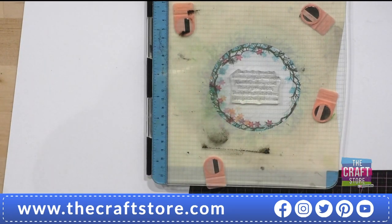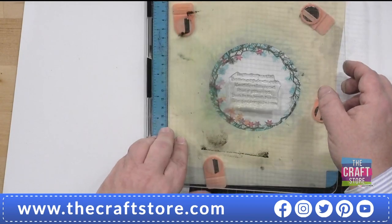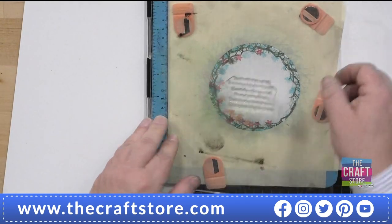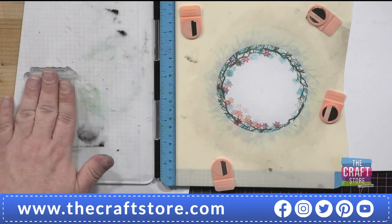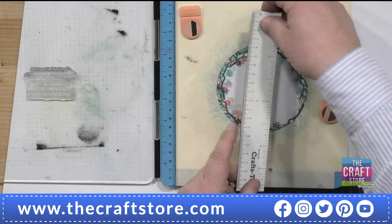If you're stamping directly onto that, you've got to hover over the area and move a little bit left, a little bit right, a little bit down, and then you commit yourself and your stamp goes down and it's just off centre. Whereas with your stamp platform, you get a chance to see exactly where it is before you put it on there. And of course, if you're really concerned, use your rule.